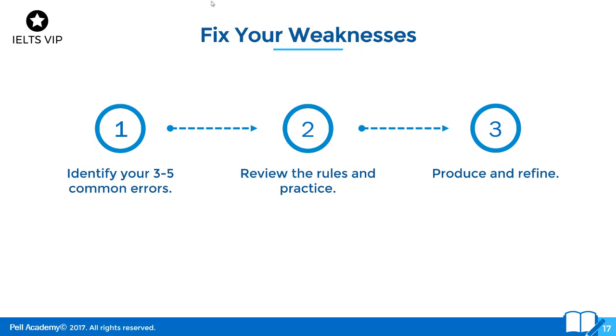And you can use that system not only for grammar, but for any area of IELTS, whether it's reading, listening, speaking, Task 1 academic, Task 1 general training, task achievement, coherence and cohesion, vocabulary. Identify your common areas of weakness, review the rules, get some practice, produce it, fail, fix your errors, then refine it based on the feedback. If you do that, you'll be really, really successful. If you don't do that, you're probably going to fail the test many, many times before the pain of that kicks in and you're like, okay, now it's time to actually take this seriously and get it done.